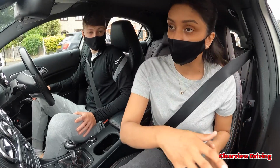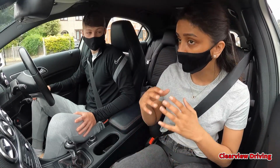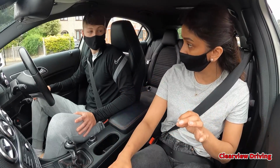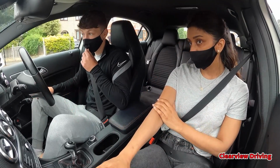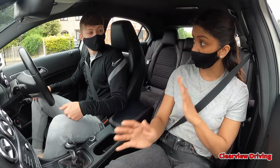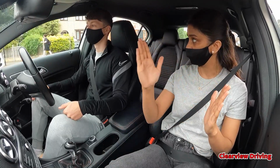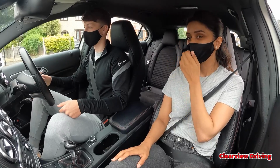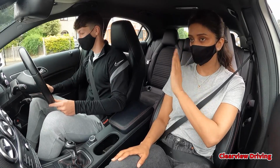So when we move off from there, you're going to be looking ahead and across. Once you've found the right gap, you have to balance and really go for it and accelerate a lot harder. So we're going to change gear around 15 to 17 as opposed to 10-12. So we're going to hold off a little bit. The car will be quite loud with that one. Yeah, that's okay.